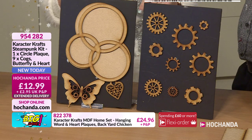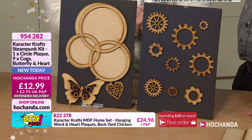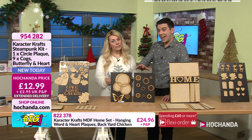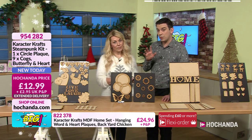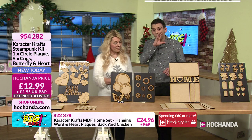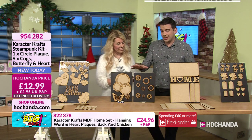Definitely going to be doing something with this and the Viva Décor products at some point during the shows. This would work perfectly if you are shopping ahead for your steampunk and the rust that we've got on the show as well. That rust, there's two types of rust you can go for, they would work hand in hand with this collection that we've got.